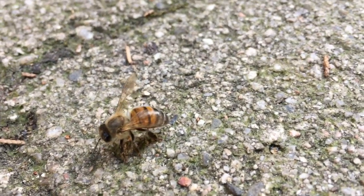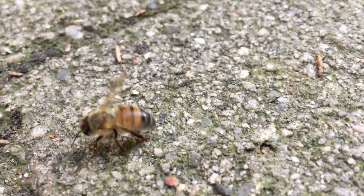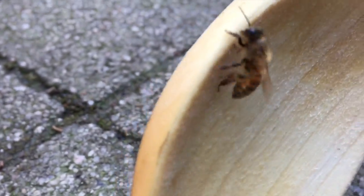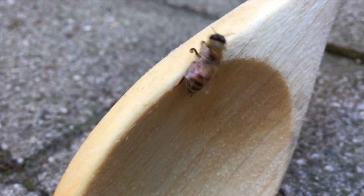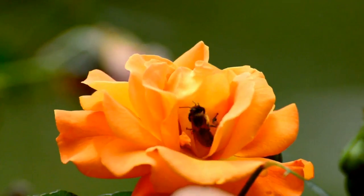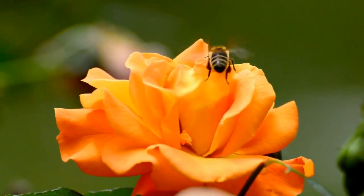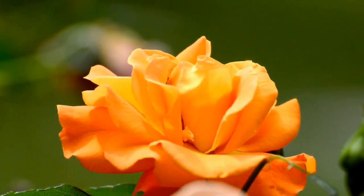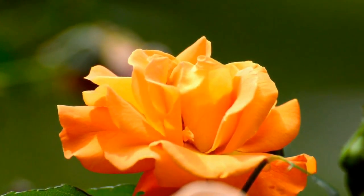Bees are insects. That means that they are invertebrates. They have an exoskeleton, which means that their skeleton is on the outside. Bees have 6 legs, like all insects. Bees have 3 body parts, like all insects: the head, the thorax, and the abdomen.